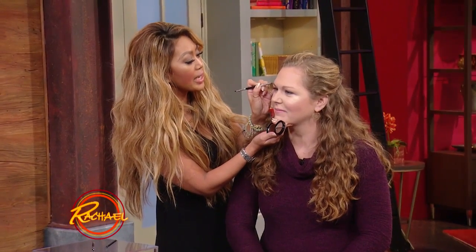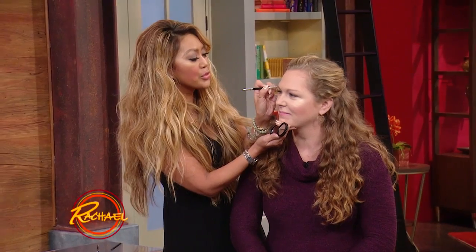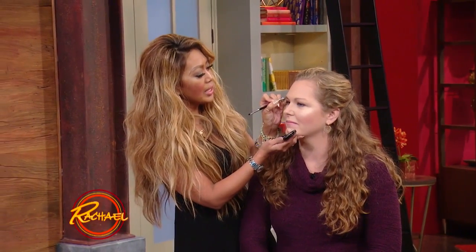Now another thing, and Rachel knows this because her brows are great, a fuller brow is more youthful, if you will. Now we're going to take a little bit of powder, and you are going to set it. Set it and forget it, and that's what makes it last. So again, very short, feathery strokes. Fill it in. It's about marrying the two together. And it looks pretty. Super natural.